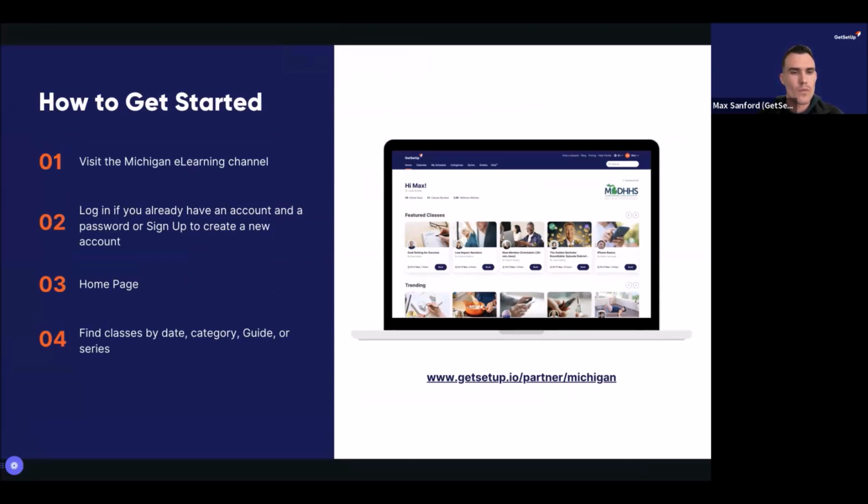I think what Max is showing you right now, where you see the MDHHS logo, it doesn't exclude anyone that's part of a branch. So just make sure that that's something that you all are aware of. There is no additional fee.